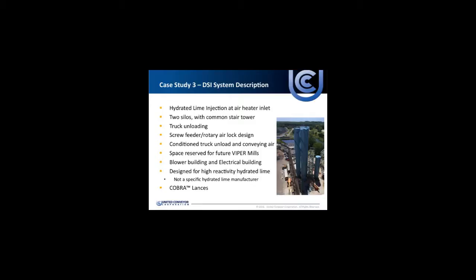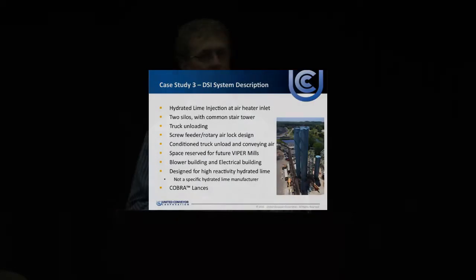Both the truck unload and conveying air are conditioned. There is space that was designed into this system for future Viper mills should the plant ever decide to switch to a sodium sorbent for higher SO2 removals. But currently they do not employ Viper mills and they're using hydrated lime.